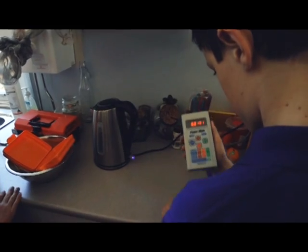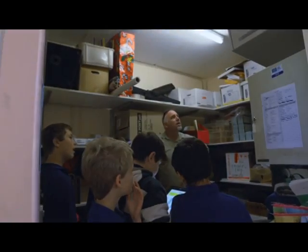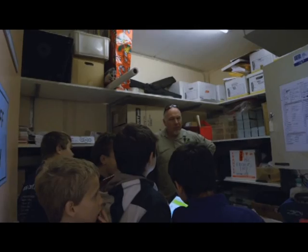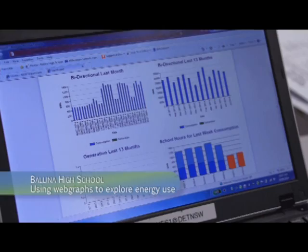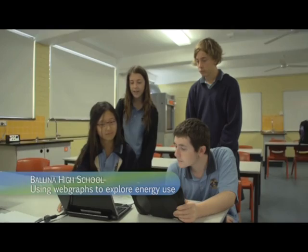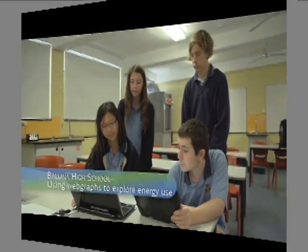That's looking at cost. Is that a lot, you reckon? Oh, yeah. Because it's on all the time. You don't switch it off in the school holidays either. This web graph here shows us how much energy we use each month. I can see we use energy even when we're not here.